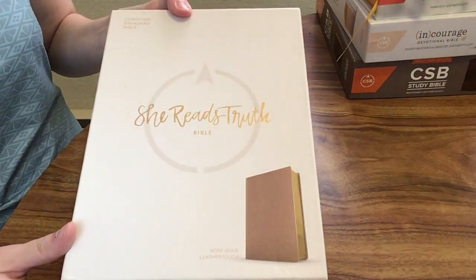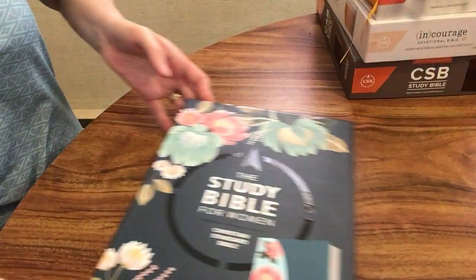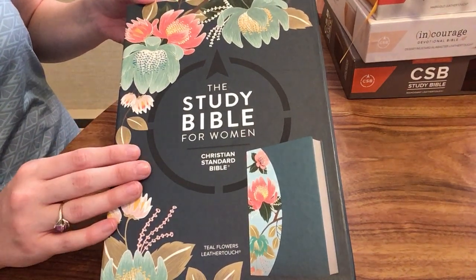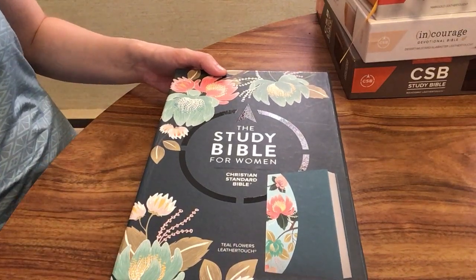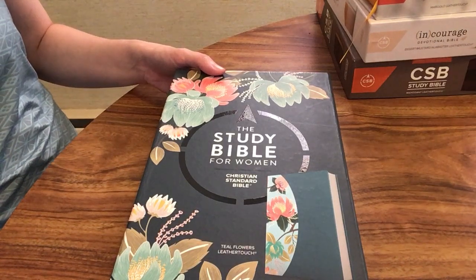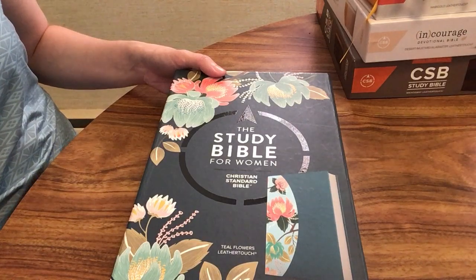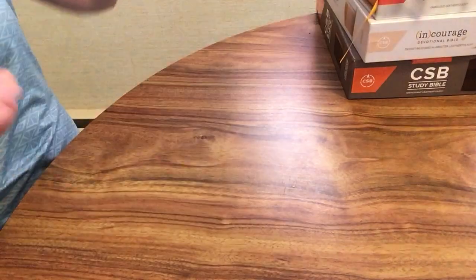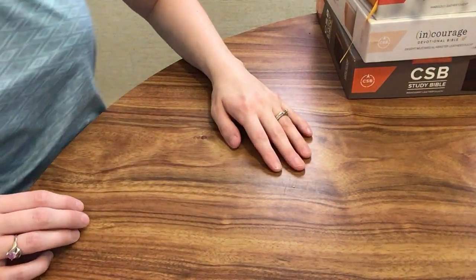This is the She Reads Truth Bible, one of my favorite Bibles. And then this is the CSB Study Bible for Women, which is one that I also use super often. So out of my CSB Bibles, which one is my favorite? Well, it's tough. Probably the She Reads Truth. I don't know, it's a three-way tie between the CSB Quentel, the She Reads Truth, and this study Bible. Although that single column has amazing font for reading. So, in other words, I like them all.